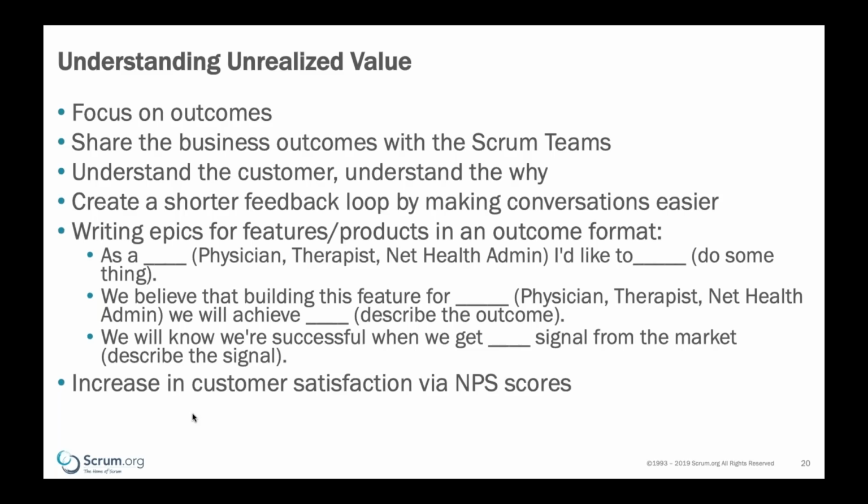But it created a shorter feedback loop, made a lot of those conversations easier with stakeholders, with customers, with really anybody involved. And I think ultimately what we saw was that we were increasing our customer satisfaction, because we can have a conversation about the outcome, what it is that we're building right now. They could tell us whether or not we got it or not. And hey, you know what? We're going to be getting that to you next month or something like that. And just having that shared dialogue, that shared understanding about what it is that we're doing really makes people happy that we're doing the right things for them. So yeah, we saw an increase in NPS from that.